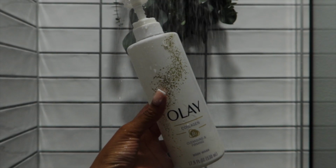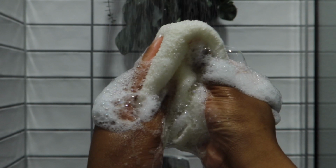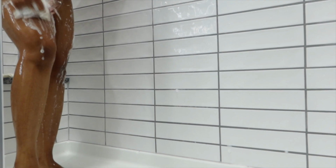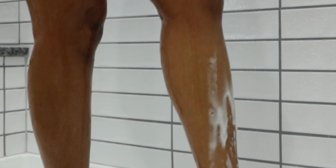So I like to follow up with the Olay body wash. Personally, I love this one because it not only suds up really nicely, but it also moisturizes my skin, and plus it smells really good. I like to use this all over my body, and make sure you're scrubbing your legs guys, because I heard that there's some people that just let the water and soap trickle down. Yeah, no, bend that lazy ass over and scrub them legs.